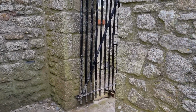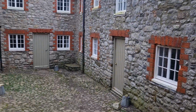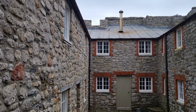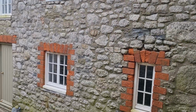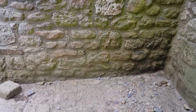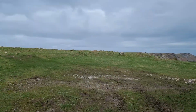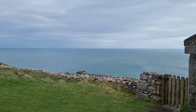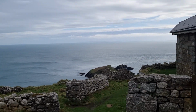Some lovely lights in here. Castle Keep North, Castle Keep East and Castle Keep South. So there's 3 holiday lets in there. I've stayed in Castle Keep North and Castle Keep East myself. Castle Keep East was the best one in my opinion. You got the views over the ocean from in there. You haven't got any views in the north one.